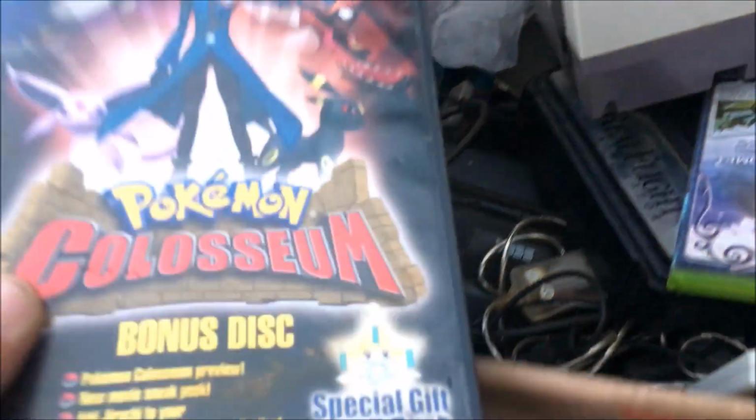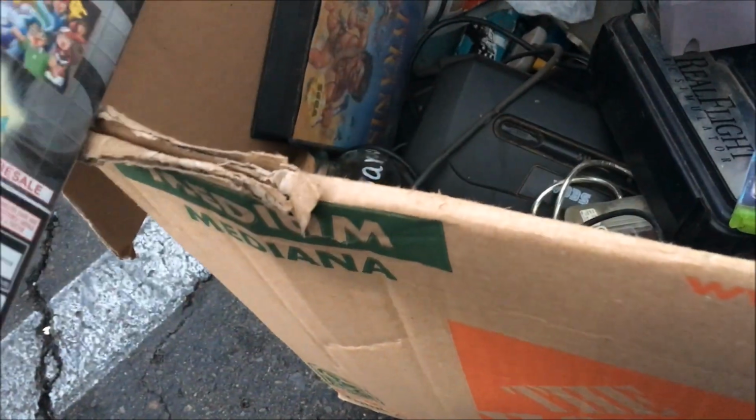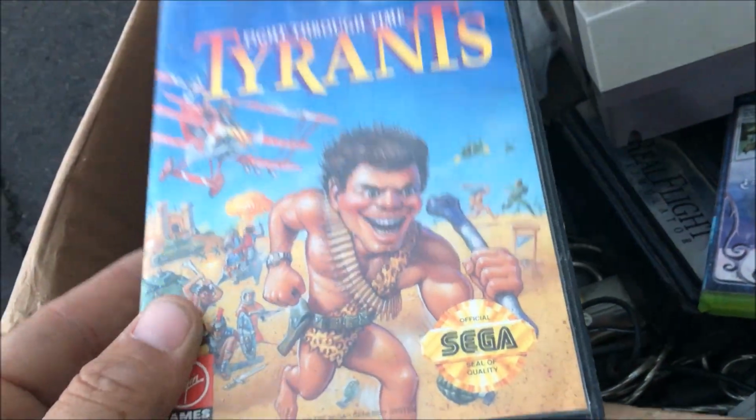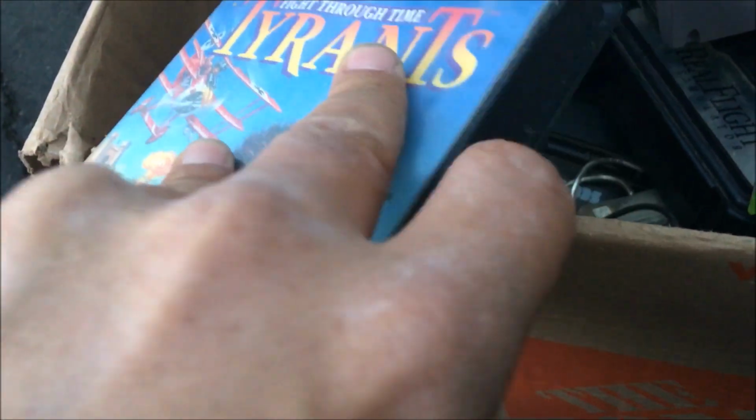What do we have here? Finally, a Nintendo item. Pokemon Coliseum bonus disc. Let's see if it's actually in there. It is. No manual, but that's not bad. Let's see, what do we have here? Fight Through Time Tyrants for the Sega Genesis. That looks interesting. Let's see. Manual? No manual, but the cartridge is in there. It looks pretty clean. I might pick that up.